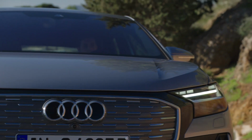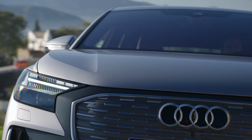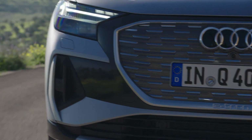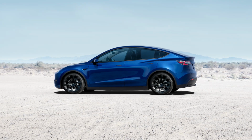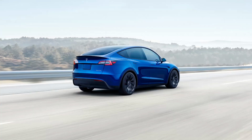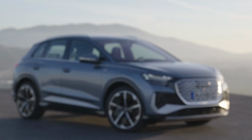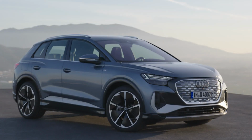If you're in the US, Audi still qualifies for the $7,500 tax credit, so it'll be interesting to see how Audi prices the Q4 in the States. The Model Y is already available in the States, whereas it will be available in Europe in mid-2021. The Q4 e-tron will be available in Europe starting June of 2021.